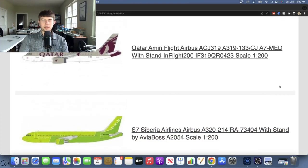S7 Siberia, goodness, let me see if I can pronounce this right. Siberia Airlines Airbus A320. This is Romeo Alpha 73404. S7's a really unique carrier. It's nice to get to see them getting some more representation there in 1-200 with the CFM 320.